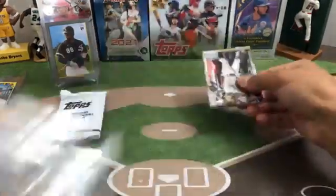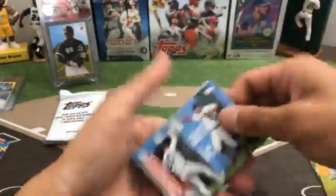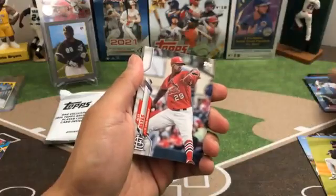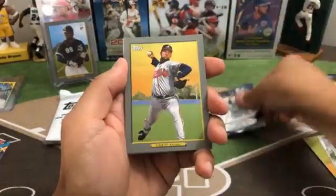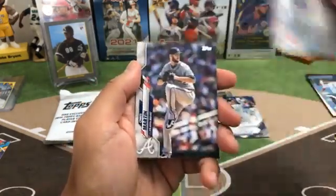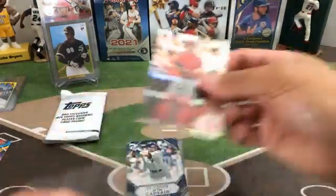Bryce Harper, Home Run Derby, Nationals, Matt Davidson, Jairo Diaz, MLB All-Star Rivals, got Torres and Betts, Celebrate Victory, so that's a random for the Yankees and Red Sox there. Alex Reyes, Daniel Descalso, Asdrubal Cabrera, got a foil here, Kyle Farmer, Reds. 20 Years of the Captain, Derek Jeter. Got John Smoltz, Turkey Red. Mitch Moreland, Rowdy Tellez, Chris Martin, Hunter Renfroe. Foil card here.